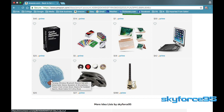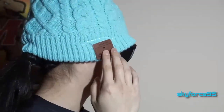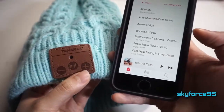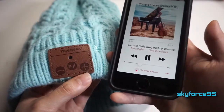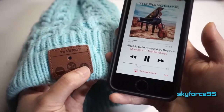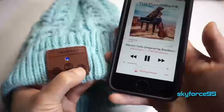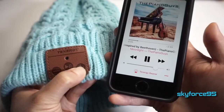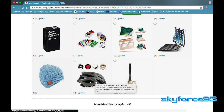And then these ones, this is a Bluetooth beanie. So if you're living in cold weather or you know that you will eventually need something to protect your head from the cold, I recommend this one because it not only is a beanie, but it's also able to play music, and it's actually pretty decent sound quality. You can check out my full review on this one if you're not convinced. And this one is if you bike, and it has built-in lights in the back, so that's really handy if you're biking in low light conditions or at night.